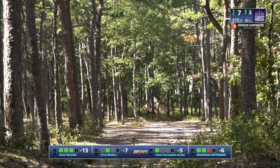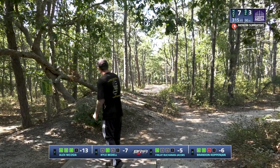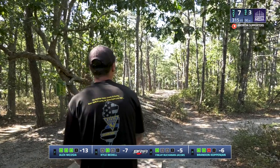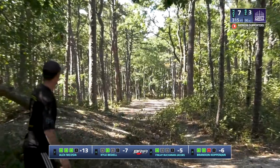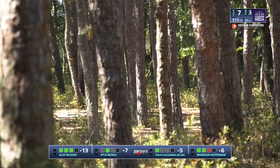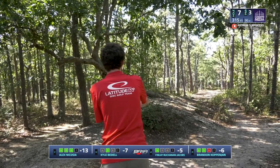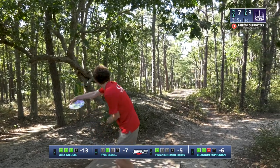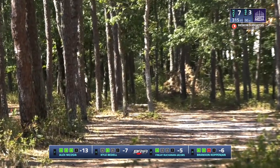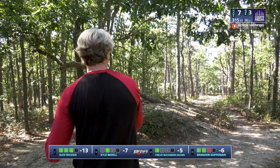There's that tree. Alex, great backhand, gets past that tree, but catches another tree at about circle's edge. Here's Kyle's approach. Clean release. He goes inside that tree, finds a big skip. He might be in circle one looking at birdie. Another clean backhand from Finlay. Little wide, but it breaks hard left and finds a skip. Looked like he caught another tree.